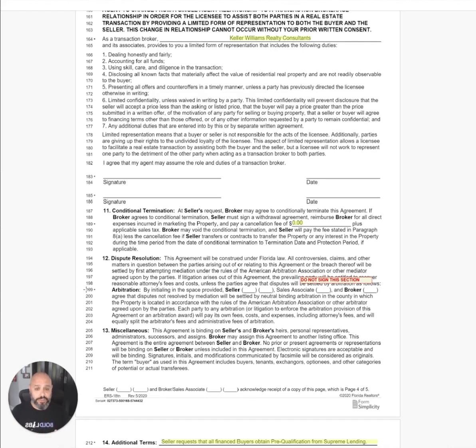Paragraph 11. This is going to be the termination, the conditional termination. At the seller's request, the broker may agree to conditionally terminate the agreement. So the seller says, "I don't want to list my house anymore. I want to cancel this contract." Absolutely, we 100% can agree to conditionally terminate. Now, what we say is that we can terminate, but there may be a cancellation fee of blank.